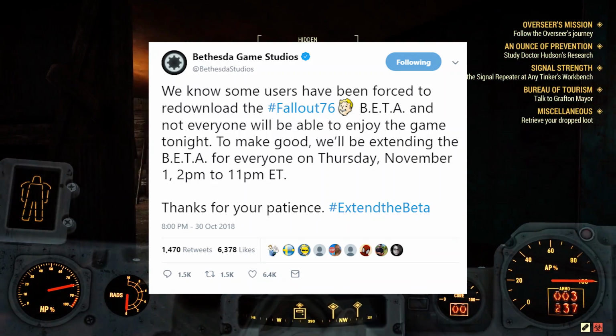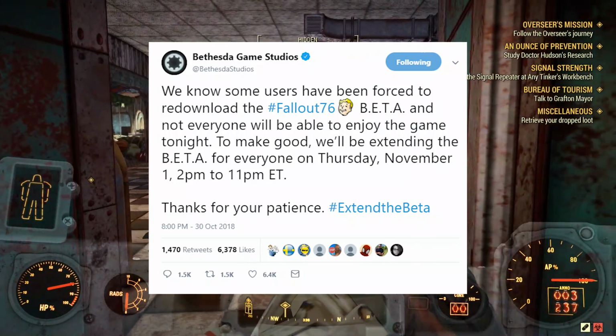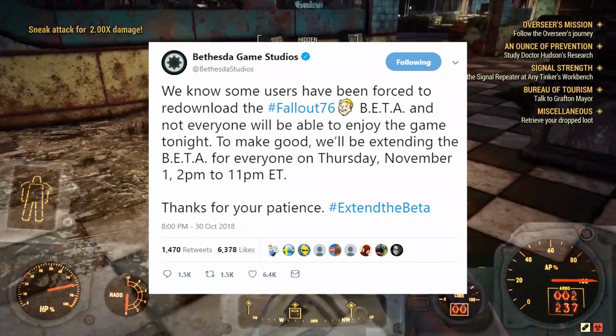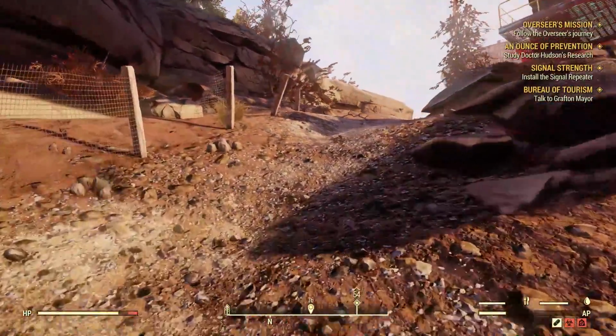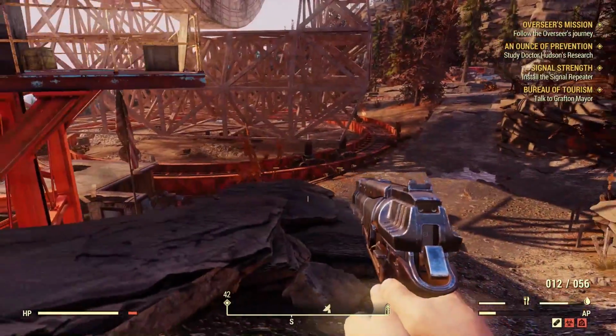To make good, we'll be extending the beta for everyone on Thursday, November 1st, now 2 p.m. to 11 p.m." So previously it was a 2 p.m. to 7 p.m. Eastern session for 5 hours on Thursday, and now they're making it the largest beta session of all, a 9-hour big chunk for you to get in and hopefully get going and get through probably the first 10 levels if you're focused.